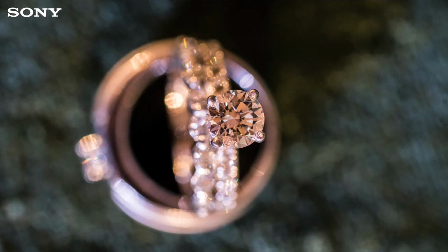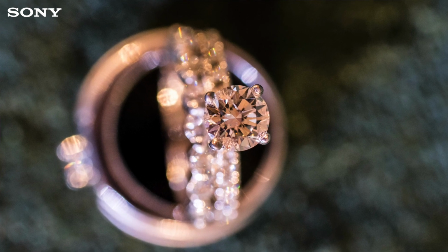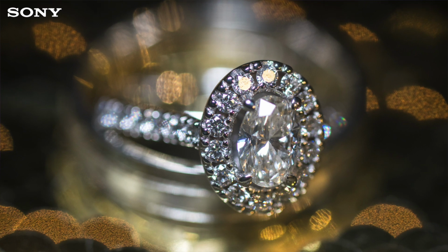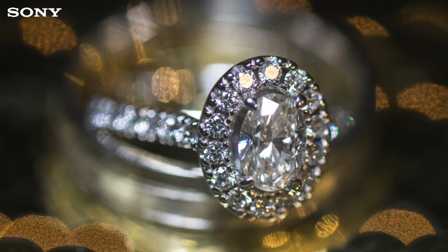We always use a macro lens for our ring shots. Macro lenses are amazing in that you can get a true 1:1 depiction of whatever you are shooting. These lenses have been engineered for extremely close focusing and can take extremely sharp, highly detailed images.